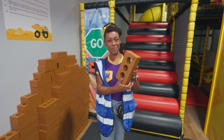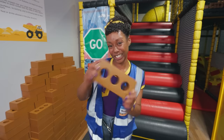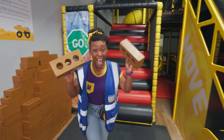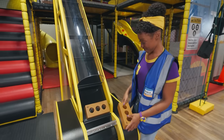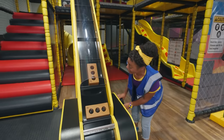This kinda reminds me of chocolate. Let's pretend that these are chocolate pieces and we want to move them way up there. Come on, let's check it out. Okay, let's put them on the conveyor belt. Great. Ready, little chocolates?